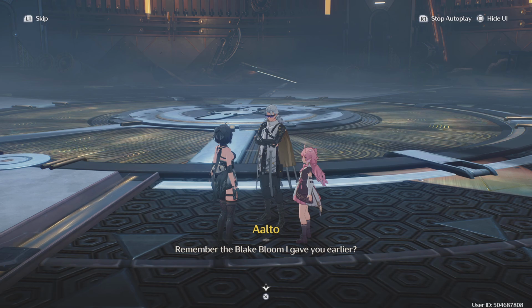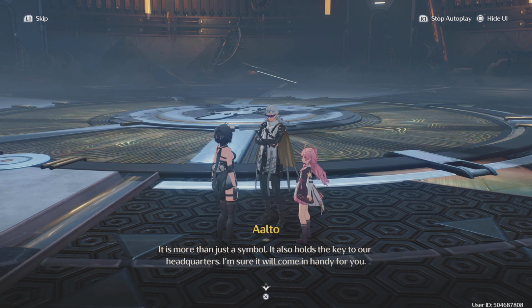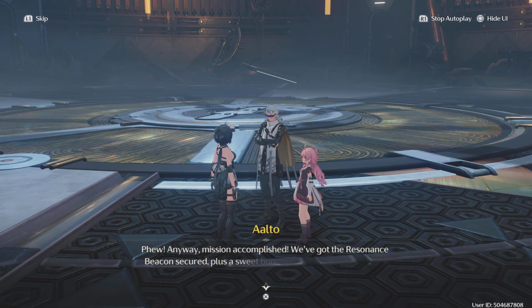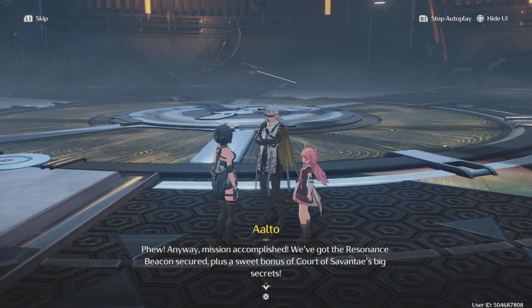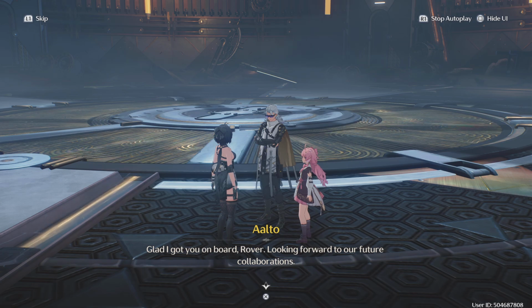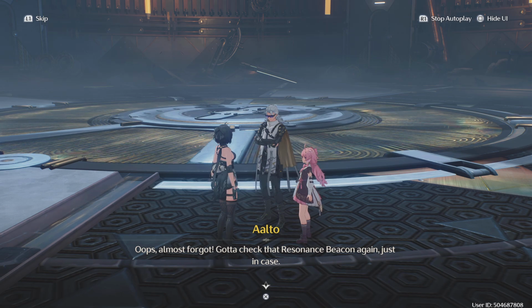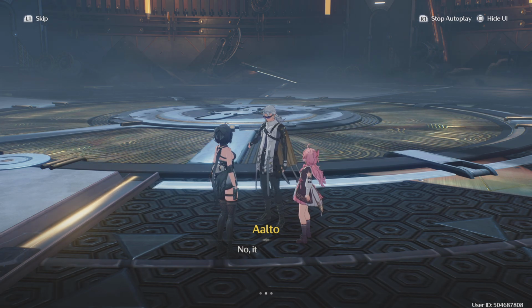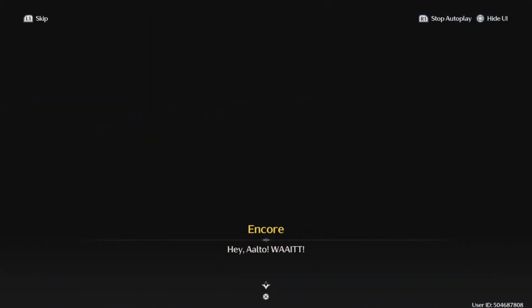Remember the Blake bloom I gave you earlier? It's more than just a symbol. It also holds the key to our headquarters. I'm sure it'll come in handy for you. Phew! Anyway, mission accomplished! We've got the resonance beacon secured, plus a sweet bonus of Cortus Savante's big secrets. Glad I got you on board, Rover. Looking forward to our future collaborations. Oops, almost forgot. Gotta check the resonance beacon again, just in case. Wait, this is... No, it can't be. Hey, Alto! Wait!